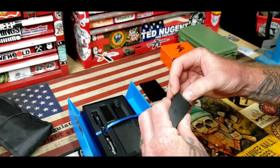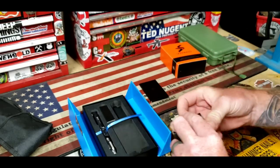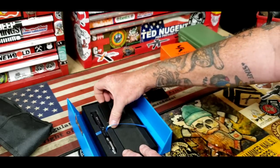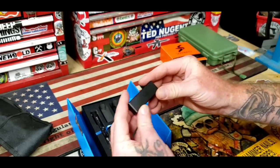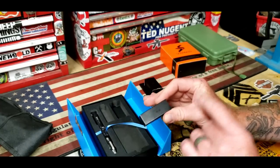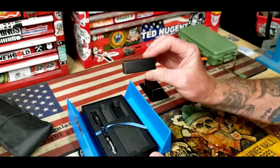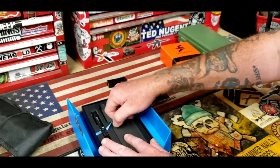Here's your charging cable. There's your charging cable in there. And then over here is an assortment of pens and attachments. So if you ever run out of ink, you have tons more ink here. You just grab another one and load it back up. This is your pen.